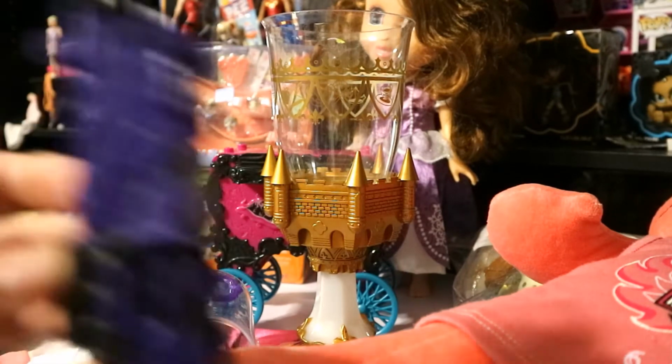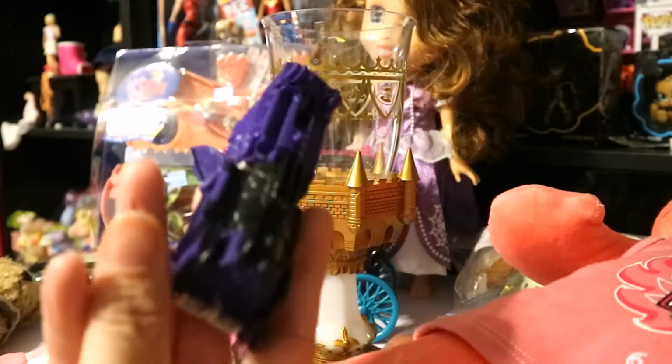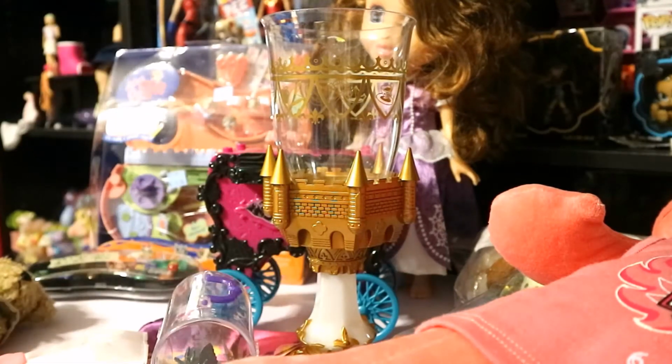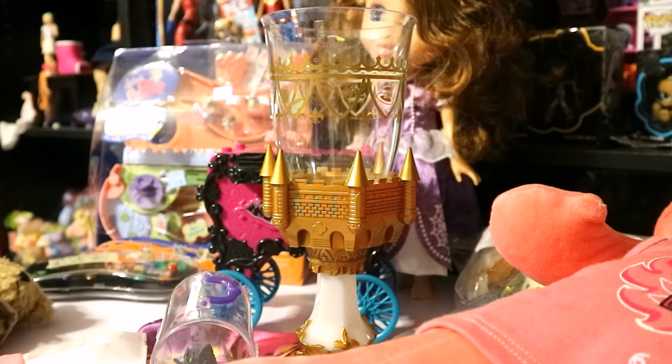And then this is a Transformer. It's like a train. It said 1985 on it. I'm not sure, man. I don't know if it's 1985 or not. Anyway, so there's that. I'm going to clear off the table and come back and show you what I found at my Goodwill today. I was super happy to find it.